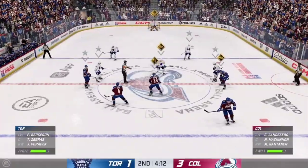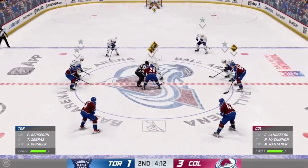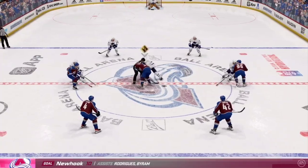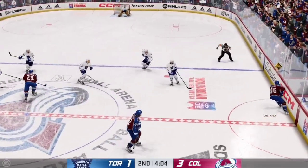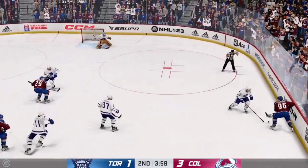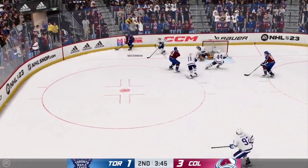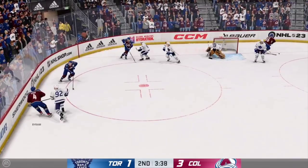Into the intermission with a two-goal cushion. Well, they're feeling a lot better than they were 30 seconds ago. This is a nice spot for them to be in. Moves it to Rantanen. Colorado's got the puck against the boards. Denied by the goaltender. Takes the feed at the back end.